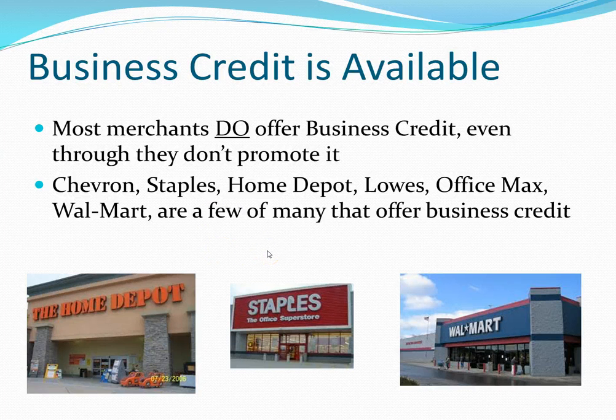Chevron, Staples, Home Depot, Lowe's, OfficeMax, Walmart are just a few of many that offer business credit. I'll give you some more. Sinclair Gas, BP, Radio Shack, okay, Costco, Sam's Club. These are accounts that you can come in and get $10,000 credit cards with and higher. Plus, not only just merchants, not only just store credit, you can also get approved for Visas, MasterCards with $10,000 limits or higher in the business name.